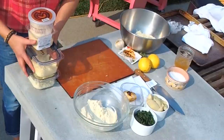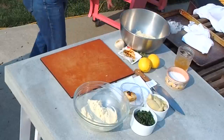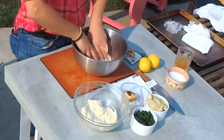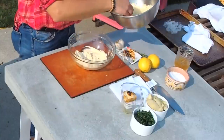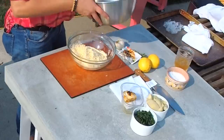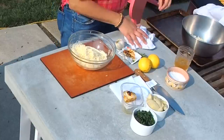Okay, so let's get those cheeses out of the way. And I'm just gonna use my hands for this. Like I said, I'm not sharing, so I'm not worried about germs today. And I'm gonna put what looks like about 3/4 of it into this bowl and save the rest for the topping. Yum! And then let's get a spatula.